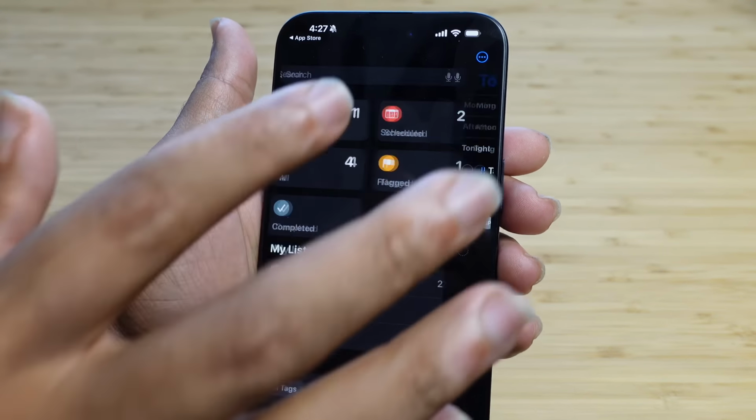So you can create a groceries list just by tapping the add list button at the very bottom, and then changing list type to groceries. And groceries will automatically sort your grocery items right here inside of the Reminders app. So that's a really cool feature that I love the most.